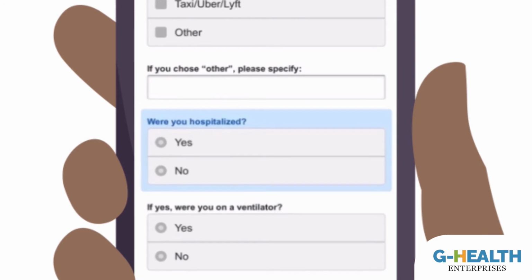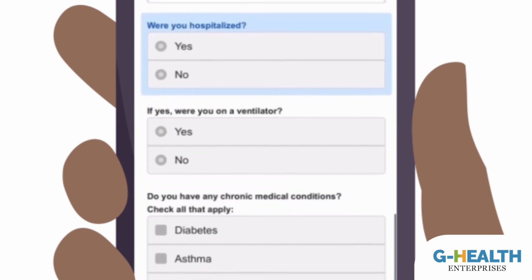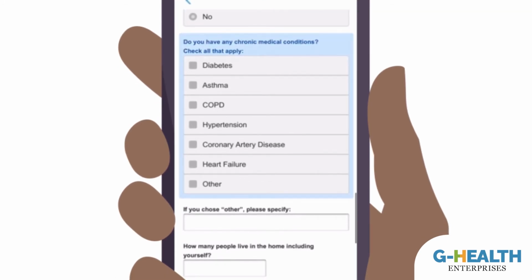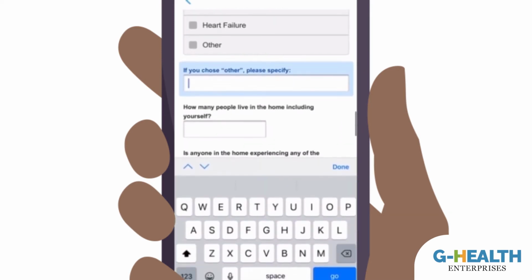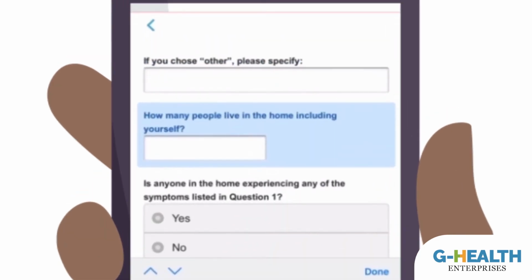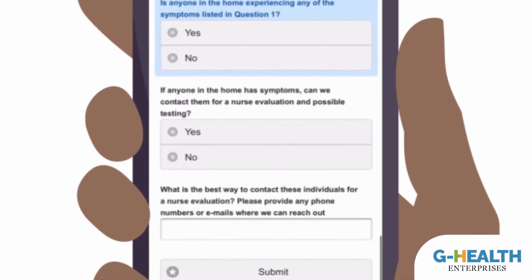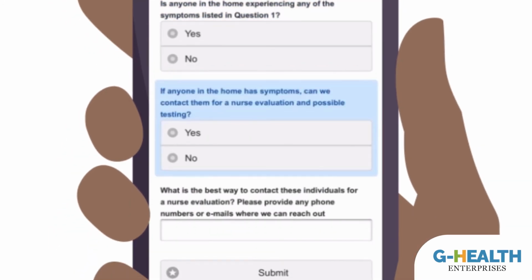Were you hospitalized while recovering from COVID-19? And if so, were you on a ventilator? If you have any chronic medical conditions such as diabetes, asthma, COPD, hypertension, coronary artery disease, heart failure, or another chronic medical condition, please let us know. How many people live in your household, and is anyone in your household experiencing the symptoms of coronavirus? If they are, can we contact them for a nurse evaluation and possible testing?